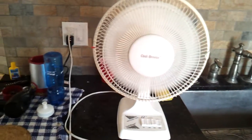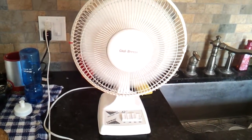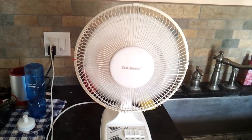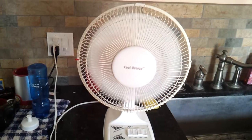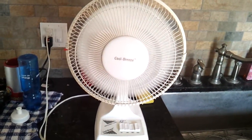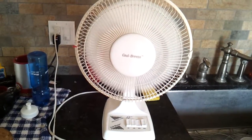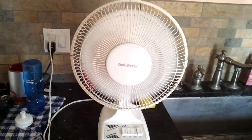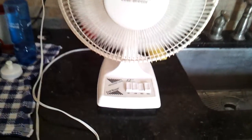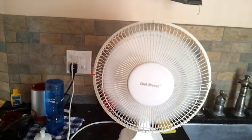And it blows a very good amount of air. Still pretty powerful. It blows a very slight amount of air. It's a very nice breeze on low.